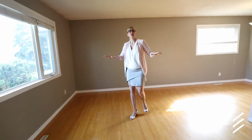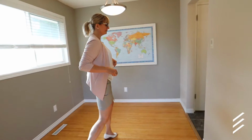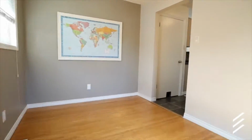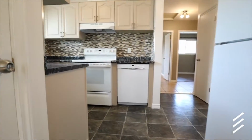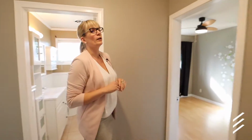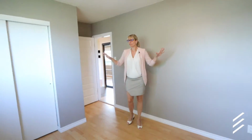So this home has its original beautiful hardwood flooring in the living room and the formal dining area, and a renovated kitchen. We also have an updated four-piece bathroom. We not only have one bedroom, not two bedrooms, but we have three bedrooms, and the master is a really good size. You'll notice as you go through the home, all the windows on the main floor have been updated, saving you lots of money.